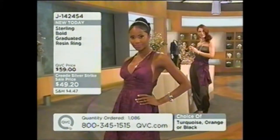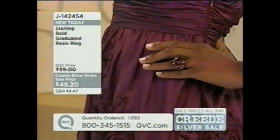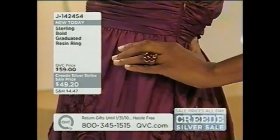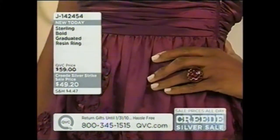That is a fabulous ring. Sizes 6 through 11. By the way, if you need a size 11, I'd be grabbing those quickly because we don't have those in a lot of our rings, and we get a lot of requests for a size 11. Don't be afraid to put it on a middle finger, a first finger, or a ring finger.